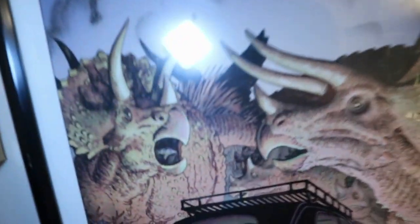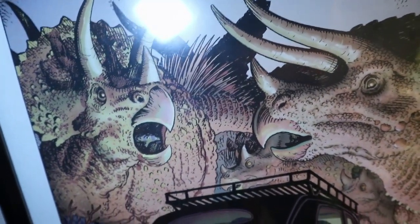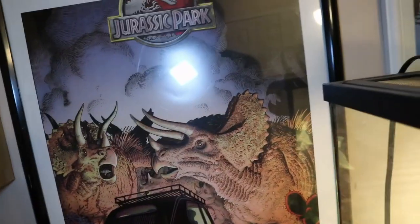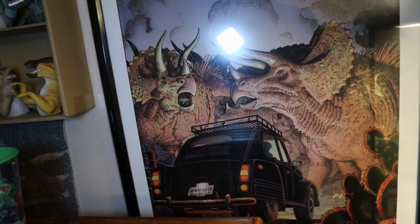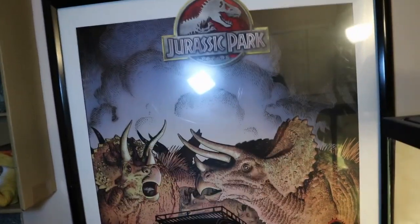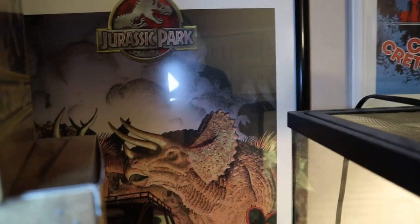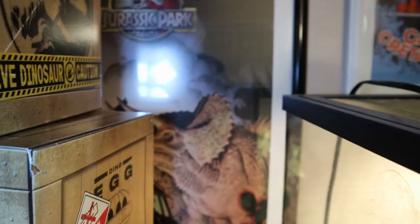I love how there's almost like pycnofibers or some kind of feathering on the tails of these Triceratopses. Triceratops eye? I don't know. But anyways, this is a cool poster. I got it for $8 off eBay. It's not bad at all. It's really great. Let's put everything back carefully.